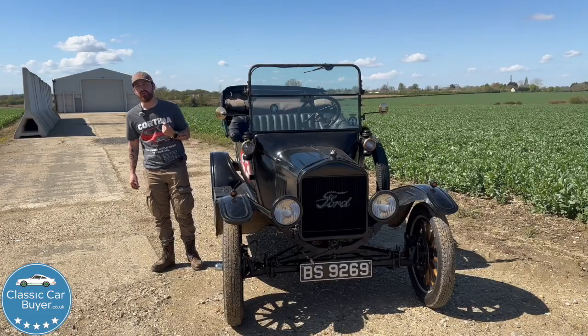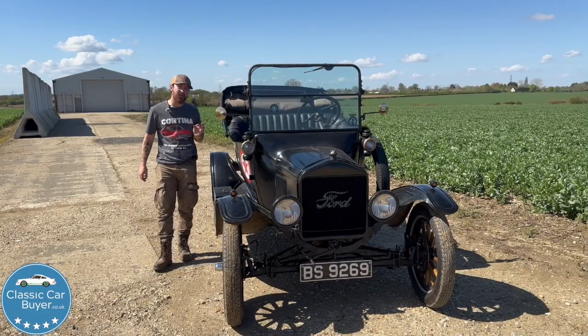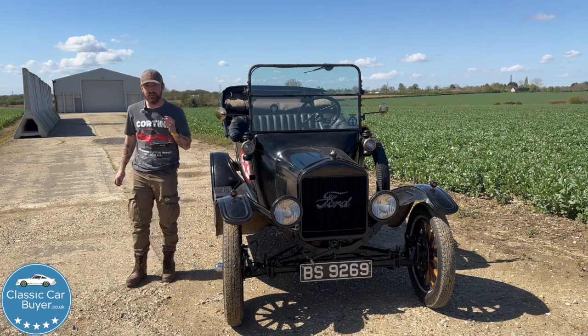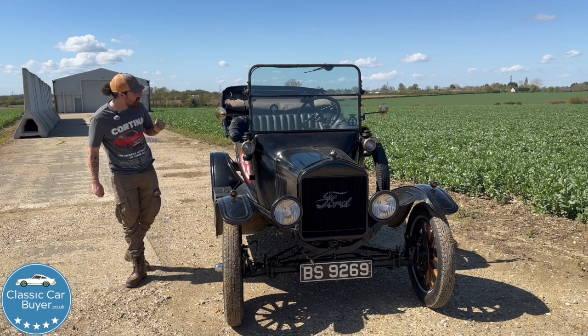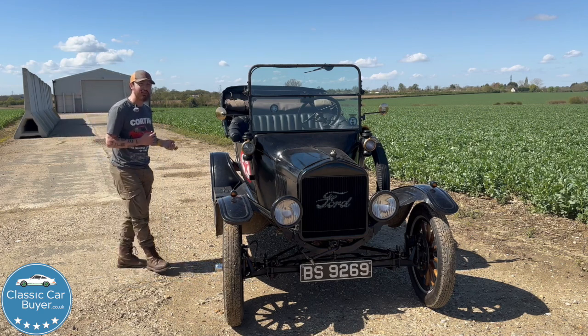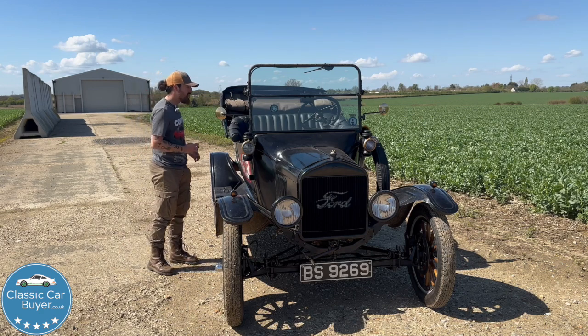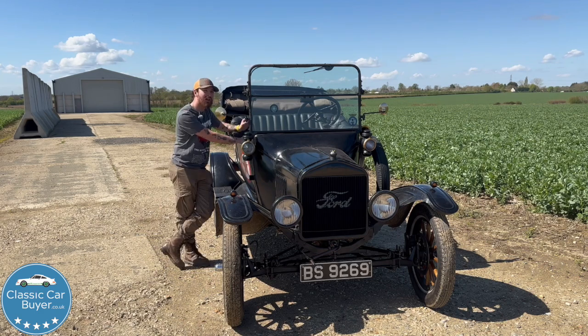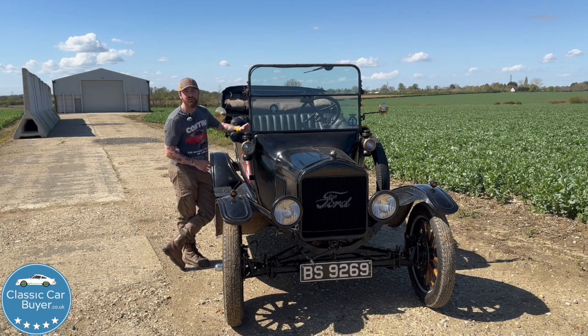What do I think of the Ford Model T? Well, it's a tremendous car in my opinion. It's such a significant car in the history of automotive culture. It really is a very, very important machine. It's one that's needlessly complicated by today's standards. Certainly, there's very little reminiscent of the modern car in here. It really is a wonderful demonstration of where we've come from. I love it.